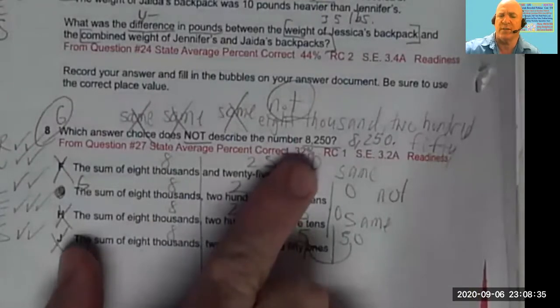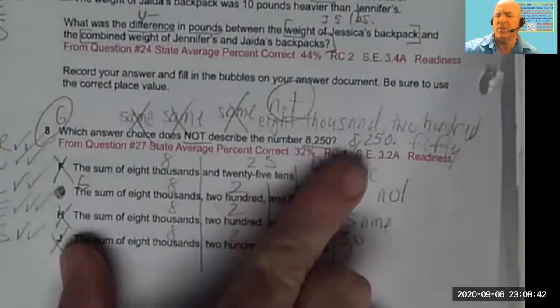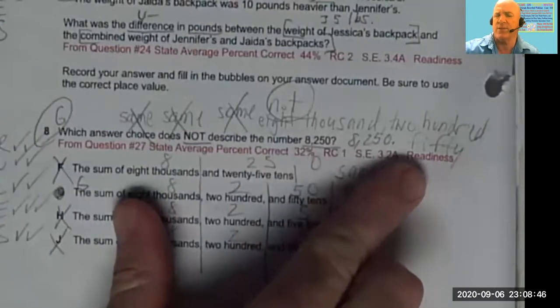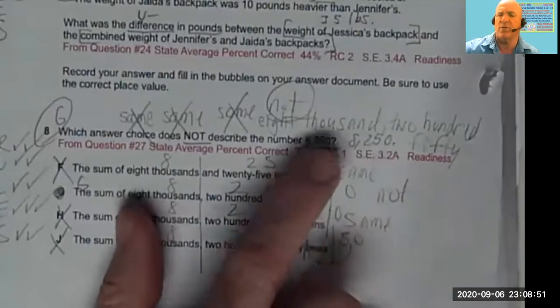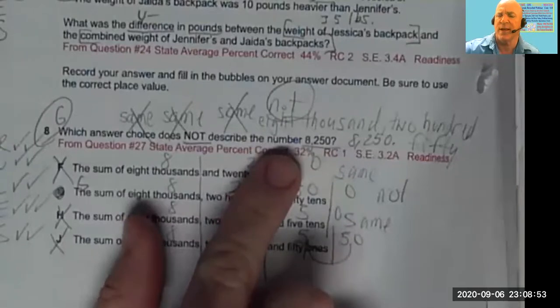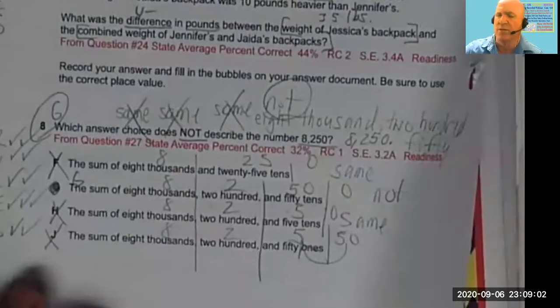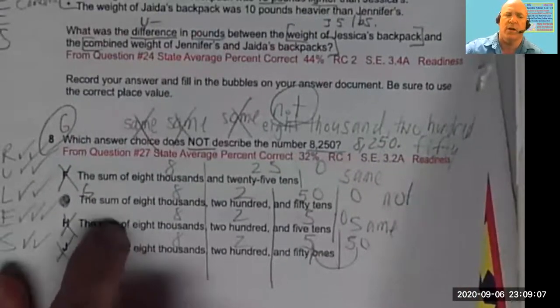As I mentioned, only 32% of the kids in Texas got it correct. It came from reporting category 1. It was student expectation 3.2a, being that it's readiness. That means that it would be possibly given in fourth grade. So us fourth grade teachers and third grade teachers need to practice place value. So I highly recommend you use my mathematics chart, because it comes with lots of combinations. We'll look at it in a moment.